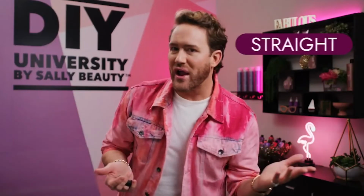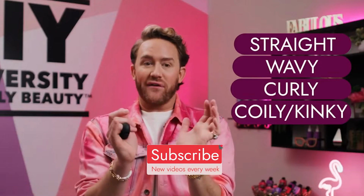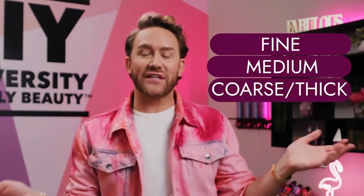So hair texture is identifying what your hair type is. Are you straight, wavy, curly, coily, kinky? Now it's also part of, do you feel fine? Do you feel medium? Do you feel coarse and thick? Hair texture really plays a key role in maybe identifying what level developer you need.